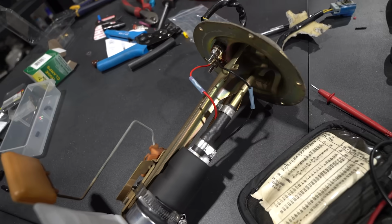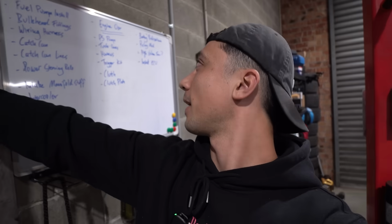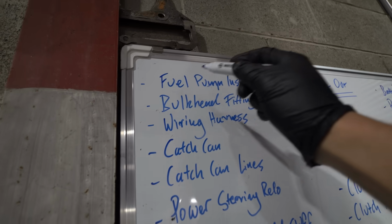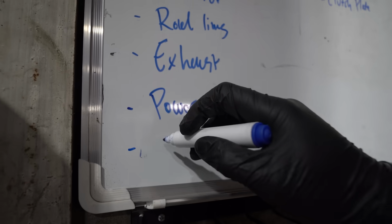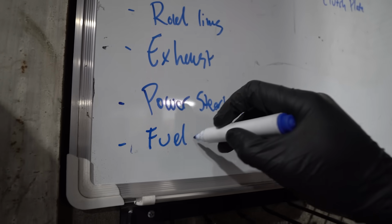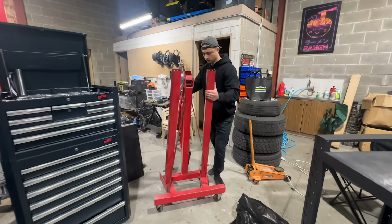New fuel pump. That is the fuel pump done. There you go. Pretty clean. Pretty stoked with that. And now we have two things to cross off our list. This is going to be satisfying. Fuel pump install, bulkhead fittings, and then I cut the fuel lines off, so I'm going to run fuel lines. Next thing that we need to do is pull the motor.